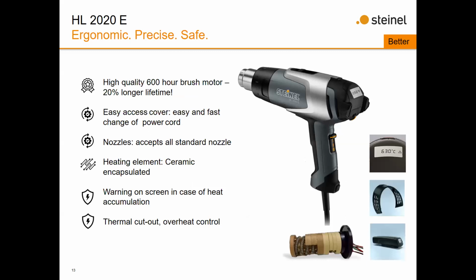All right, moving into the better category. The big step up here is you're going to start to see more digital readout, and all that goes with having the digital readout there. So you're in that same category with a 600-hour brushed motor.